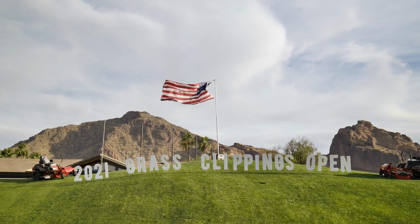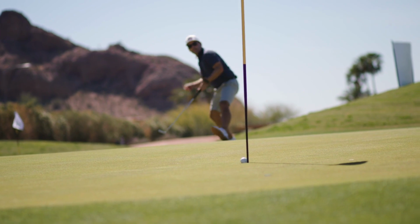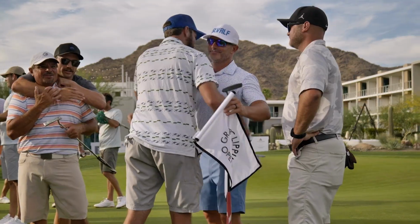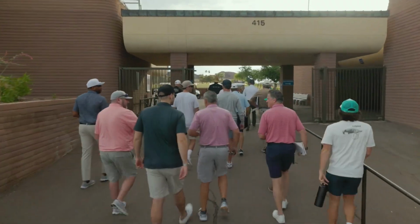Then they started a tournament, the Grass Clippings Open. They held the tourneys at a local par 3 course and quickly realized the stay grassy community demanded greener pastures. It led us down this path to go find our own golf course, because we wanted to expand that community. And that led us to Rolling Hills, which is Grass Clippings Rolling Hills now.